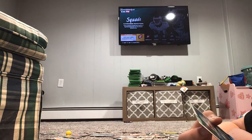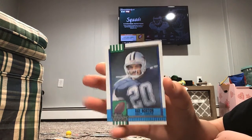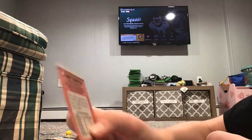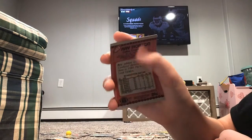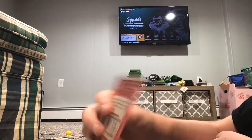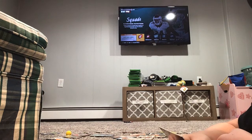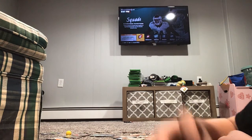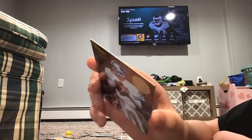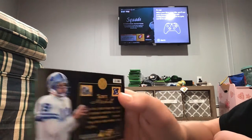Ray Horton, safety for the Cowboys. Old, nice Topps card. I like these cardboard feeling ones. They're just nice to feel around. Got a nice holographic card here. Scott Mitchell. And on the back, nothing special, just sideways.